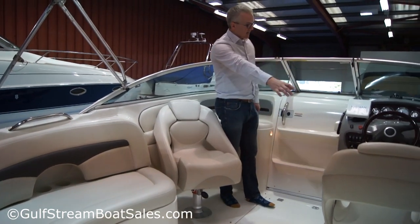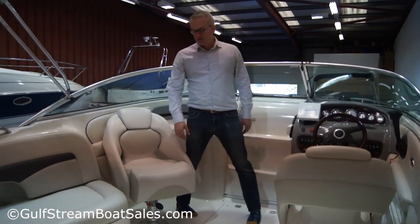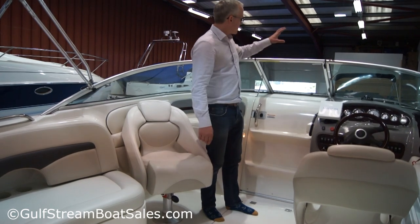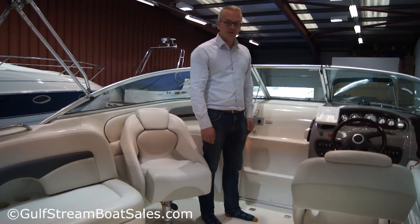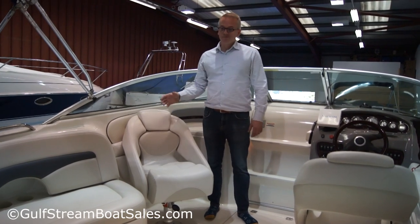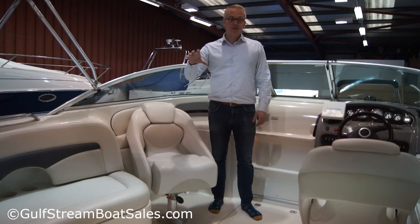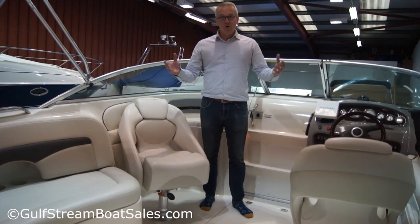We've got a beautiful dash over on the starboard side. Nice little wet bar area here in front of the passenger seat. Centre walkthrough in the windshield out onto the foredeck, and then a little sliding door giving you access down into the cuddy cabin as well. So really spacious boat. Easily, it's rated to carry 10 people. You'll easily accommodate maybe 6 or 7 adults in the cockpit with ease. And the condition, as I said, it almost looks like new.